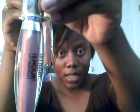This one is in, what color is this? This is clear mauve. You know what the packaging reminds me of? It reminds me of the Milani Glitzy Glam. And I've got a few of these too, and I love these. So this is the Sally Hansen. Okay. So yeah, this is the clear mauve that I got.